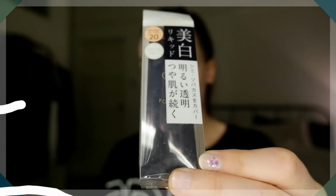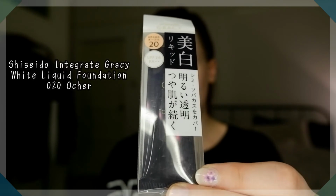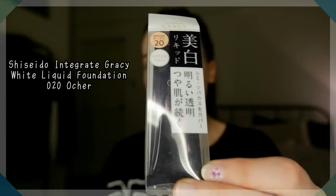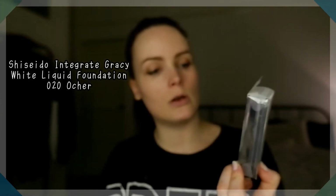This is Shiseido's Integrate Gracie White Liquid Foundation in the color 20 Ocher? O-C-H-E-R. I don't even know how to pronounce that. And this one is supposed to be super light. It covers stains and evens out your skin and makes it nice and bright. It's a smaller tube than the other one, costs about the same. It does have SPF 26, so if you mix it with this, then you're pretty well protected against the sun, because the Japanese are very into being protected from the sun. I think this color will be a little bit darker than the Kanebo one, but all we can do is try, right?